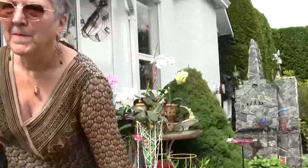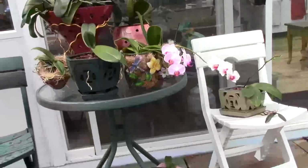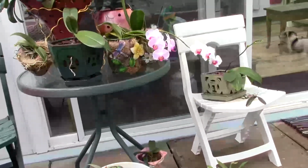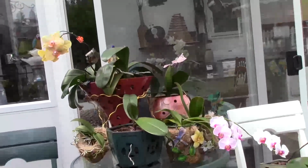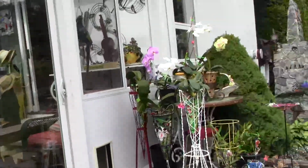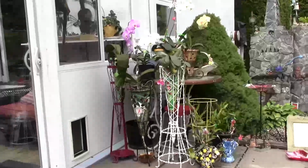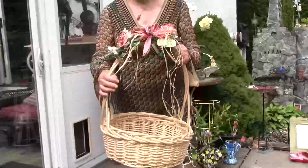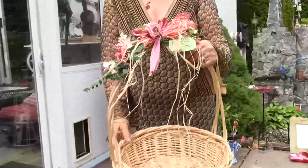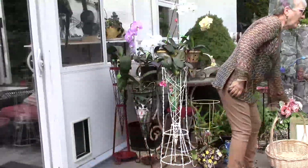Oh, I have to show you. Okay, let's see if we can swing this over here. So, there's the table. I got that table and these 2 chairs for $5. Plus, I got the basket. I got a beautiful sign that's inside that says, Believe. And I thought, isn't this beautiful to gift some orchids? Whoops, there. So I thought, oh yeah, I could put some little orchids in here and I could gift them. But, so that's fun.